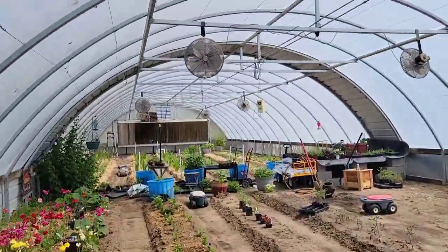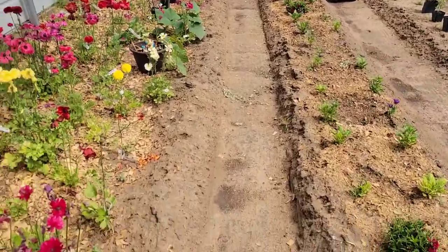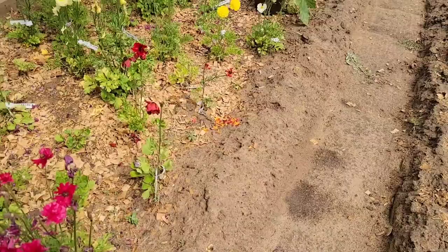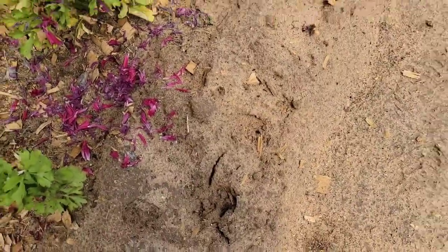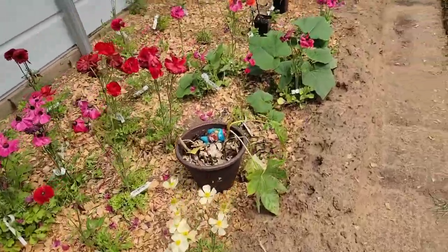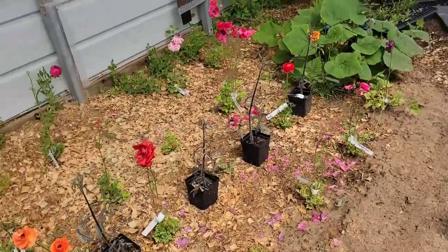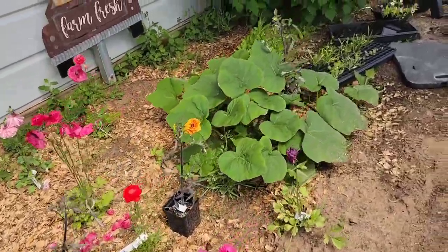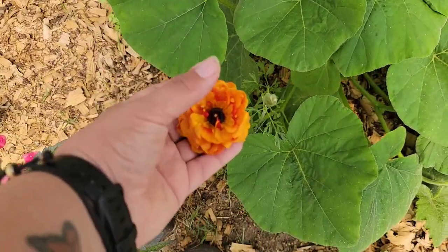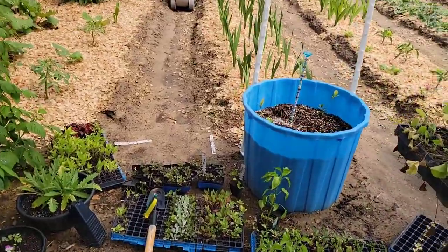Oh, my husband moved these wires to better match up with my rows because I was not super smart when I made my beds to match up what was up there, but thankfully it's not hard to move. But yeah, my ranunculus is almost done. I'll get the rest of these maters in the ground. Oh, this one is a beauty. Look at her. Oh, she's so pretty. Getting close. I'm getting close.